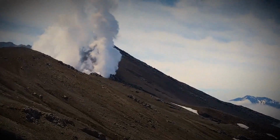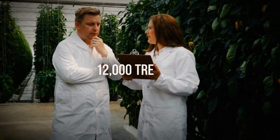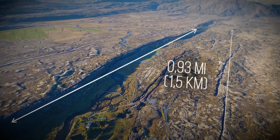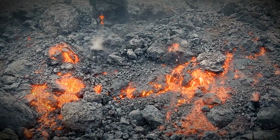In the days leading up to the latest eruption, seismologists, the scientists who study earthquakes, recorded over 12,000 tremors. When the ground opened up in July, the fissures were over 1.5 miles long. The following morning, 2 of them closed. All the lava was now coming out of the last fissure.